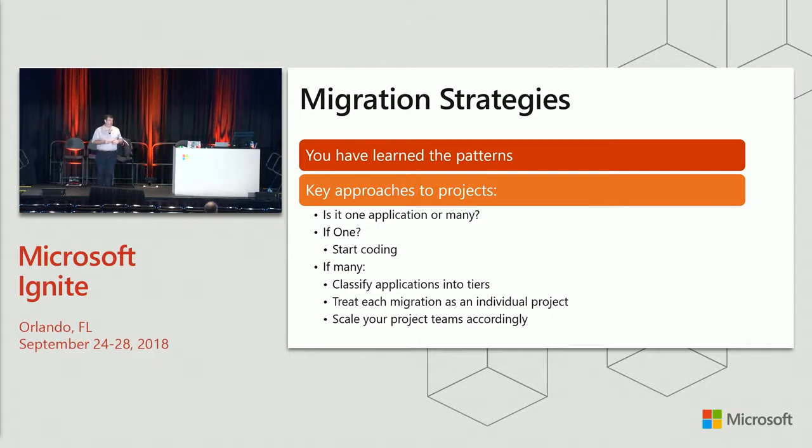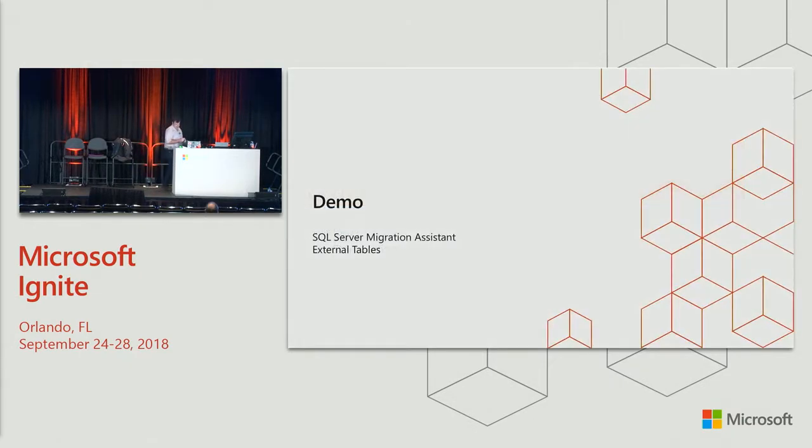And not to go too project manager here, but it's important to treat each application as its own project because they are separate and distinct, even though they might be part of a larger-scale program to move to a new data platform. It's still always going to be a challenge. These migrations are going to be way too complex to manage otherwise, and your project management staff should treat them that way. You'll need to scale your project teams based on the number of applications, their complexity, and the number of applications you want to move at once. But like I say, classify them into tiers. If it's just one, start coding. That's the kind of big challenge we have in this environment.